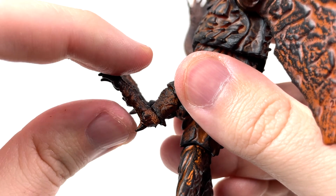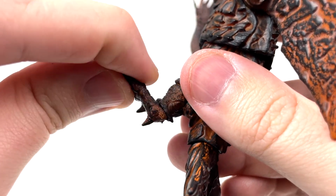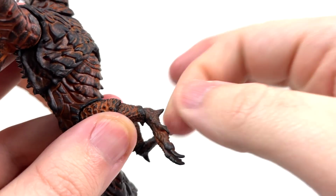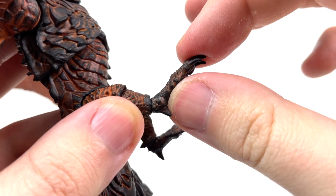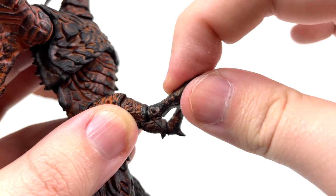And it almost feels like it's on a single ratchet because it clicks slightly, like it's a click you can feel, not so much here. And yes, you guessed it, you can rotate at the ankle as well. And this hinge, yet again, feels like a ratchet, but I don't think it is.